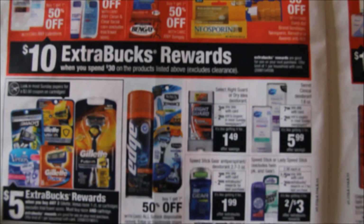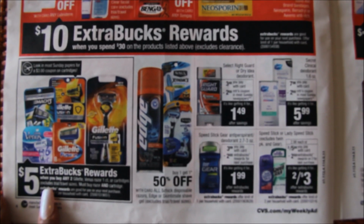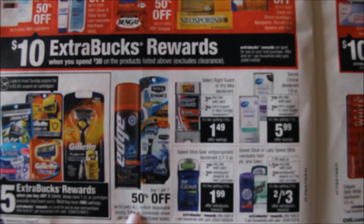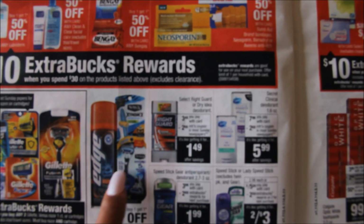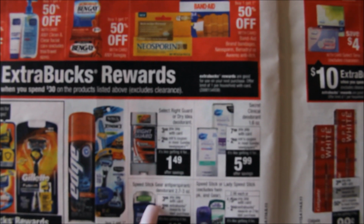The Gillette is going to be buy two, you get a $5 ECB. I think I have enough Schick razors, so I'm going to pass on that deal unless there's like one on clearance and it might spit back an ECB, but normally they don't. Schick, buy one, get one 50% off.